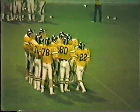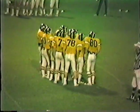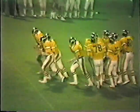Jenkins and Porter running out of the pocket to the 49-yard line. A 7-yard gain.